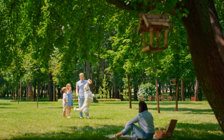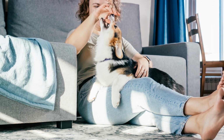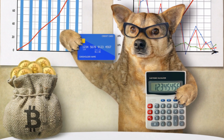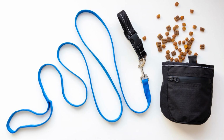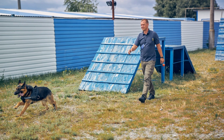Regular walks, playtime, and exercise can help keep your dog's energy levels balanced and make them more receptive to training. And finally, we touched upon the option of seeking professional help. If you're struggling with training your dog, don't hesitate to reach out to a professional dog trainer. They have the expertise to deal with different behaviors and can provide valuable guidance.